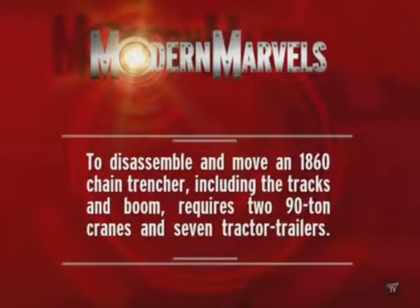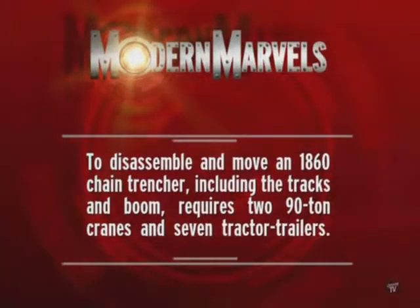To disassemble and move an 1860 chain trencher, including the tracks and boom, requires 2 90-ton cranes and 7 tractor trailers.